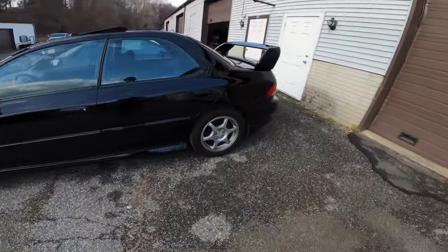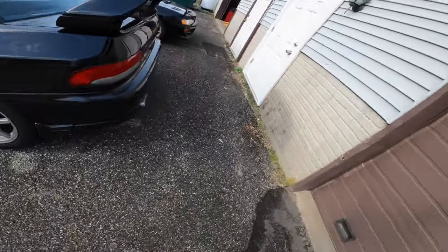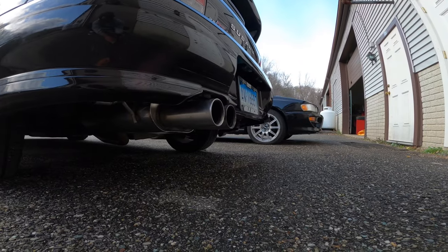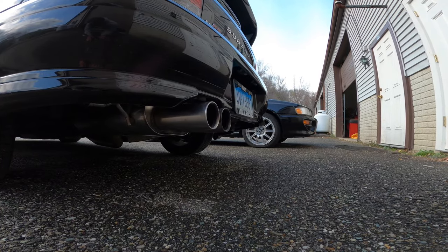Nice little sound clip. It's not gonna sound like anything crazy. It's just a stock engine. It's not swapped. Most people get this exhaust or the Cobb exhaust.